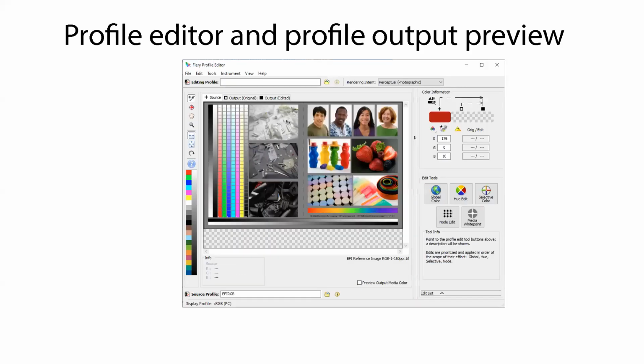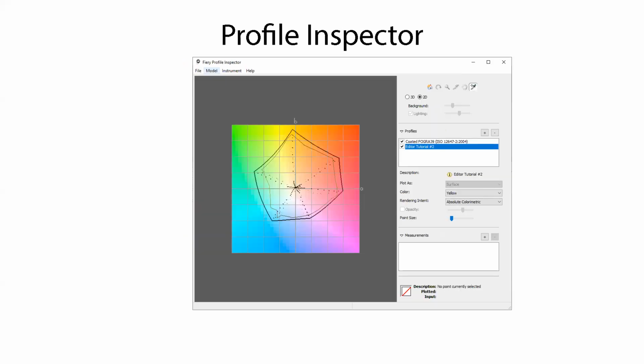And then the profile editor can also be given, and you can always see the profile inspector. Using the inspector, you can see the gamut differences. By looking at this, you can evaluate paper, you can see whether this machine is good, you can do many things. So these are tools for you to make the right decision.